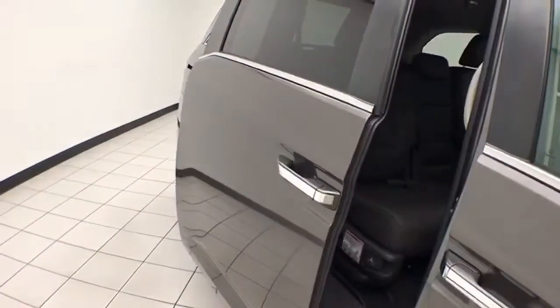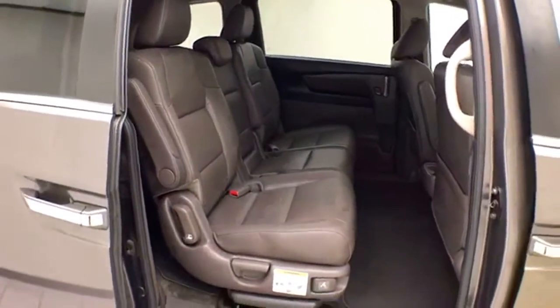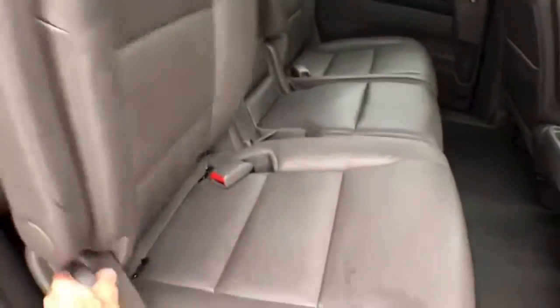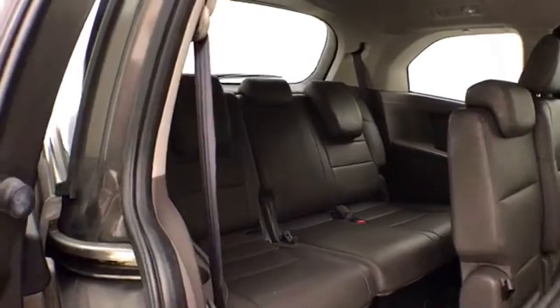The Odyssey is a very safe vehicle, 5-star front and side government crash rating, power sliding doors on both sides of the van. This Odyssey seats 8, leather interior. Seat slides forward, making it easy to get to the third row, that also seats 3.